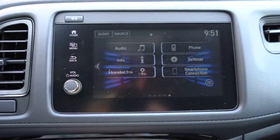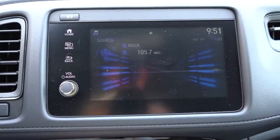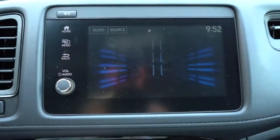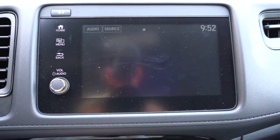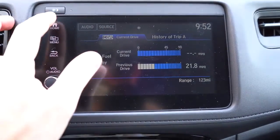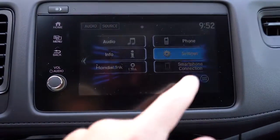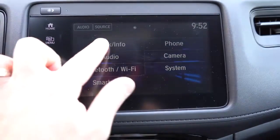5-inch LCD screen coming with the LX. Not a big fan of that, of course. 7-inch color touchscreen display though, coming with the sport trim level and up. This is what we currently have here today. Bluetooth and audio streaming coming standard, Android Auto, Apple CarPlay for this 7-inch screen only, of course. We do also have some cool looking screensaver clocks, which I always like to point out in Honda. I personally like them. And of course, you can check out your radio information up there as well.